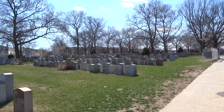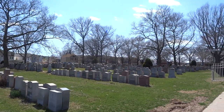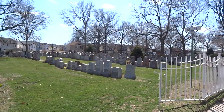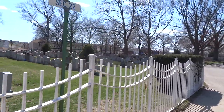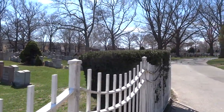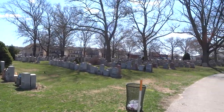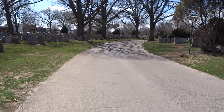By the way, that row of houses over there, one of them is the Archie Bunker house that you see in the opening of All in the Family. It's on Cooper. I don't think it's one of these, but it's on that street. If it's not one of these, it is definitely on that stretch of road across the street from St. John.